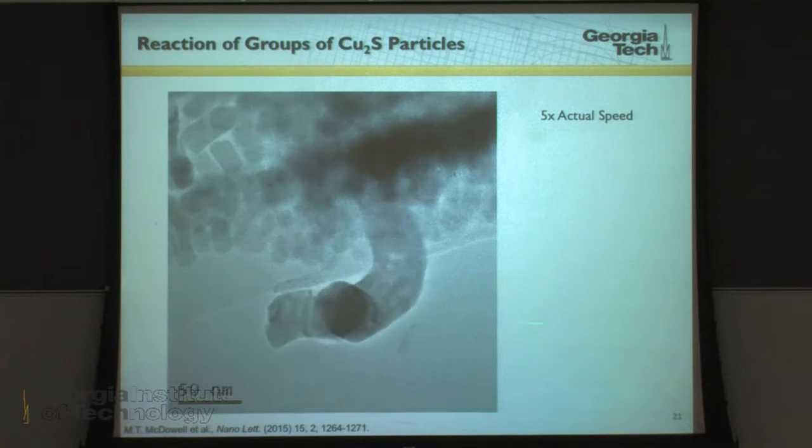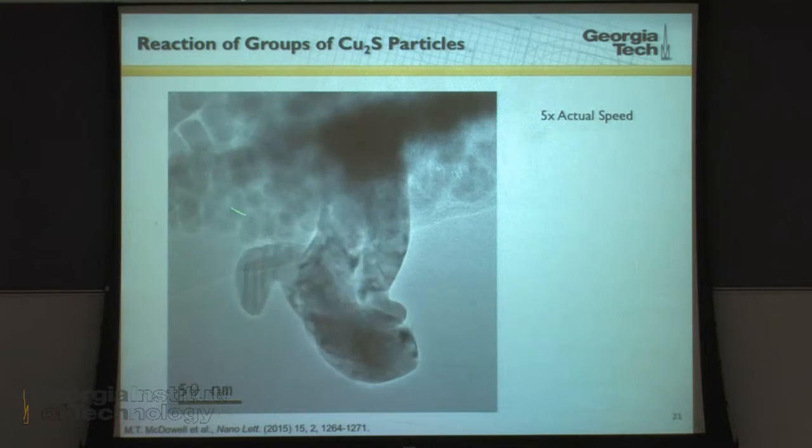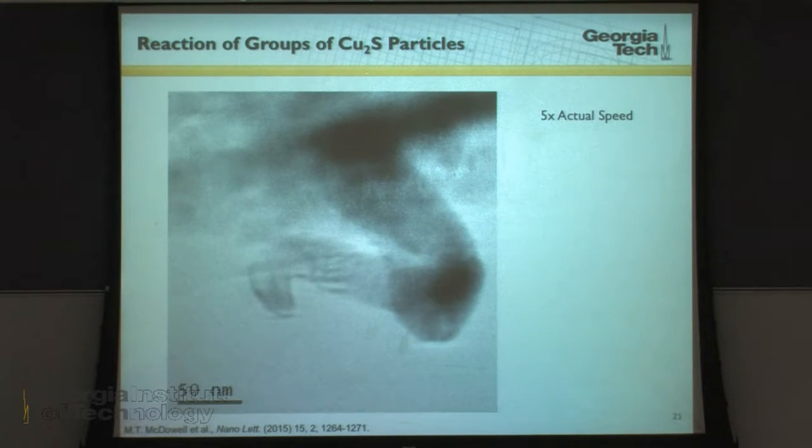So this is obviously dynamic. We're seeing this copper metal dendrite grow out of this solid material. So this is really weird to see the first time I saw it. I mean, unexpected, definitely. But it's only enabled by this interesting structural change and also the very high diffusivities of copper in this material. So it would be interesting to compare this to the reaction of copper sulfide with other alkali metals like sodium or potassium to see if the same kinetics and the same morphology changes hold.